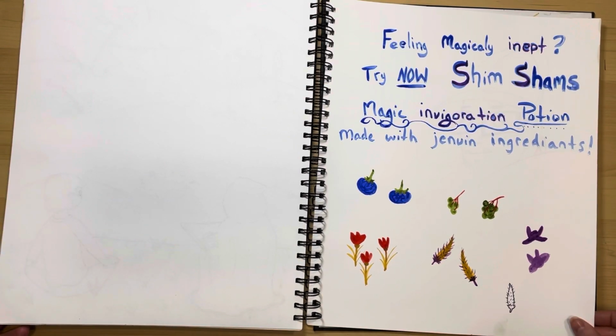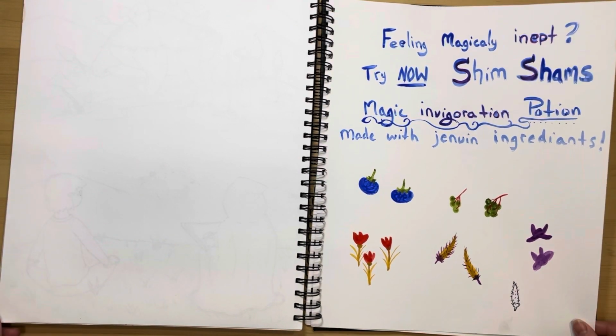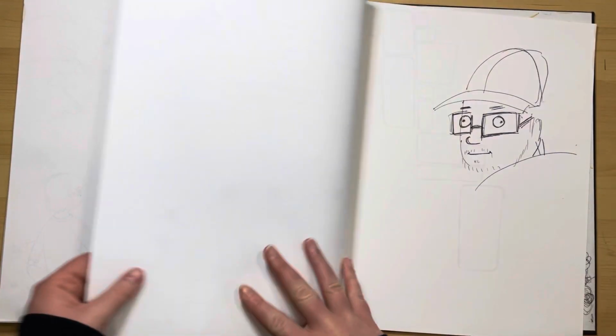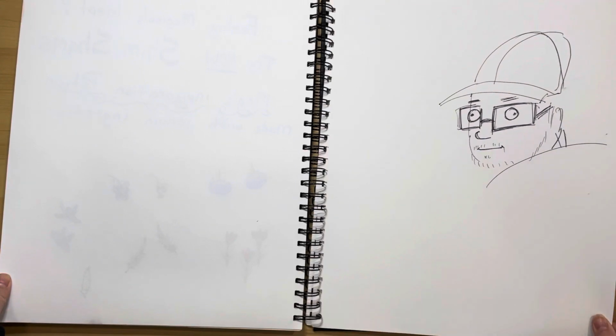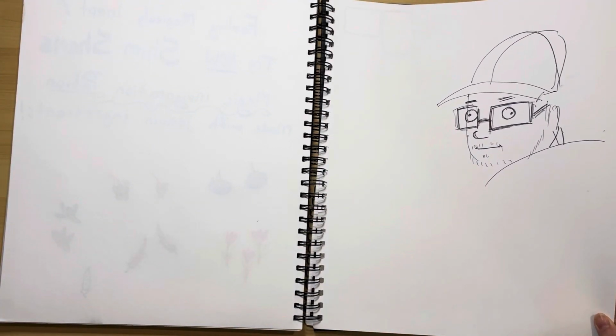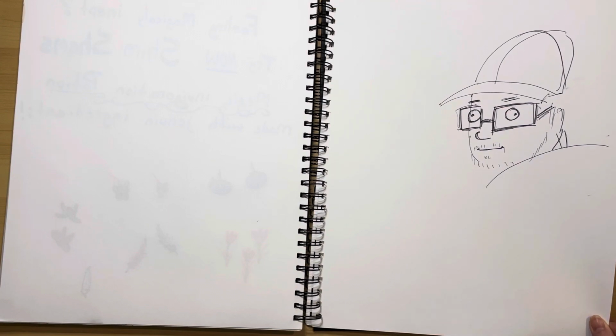Feeling magically inept? Try now Shim Sham's Magic Invigoration Potion, made with genuine ingredients. Yeah. This is a caricature of a friend. He sent a picture of himself, and I'm like, well, I'm drawing this, and this is how it turned out.